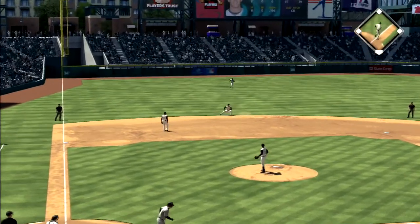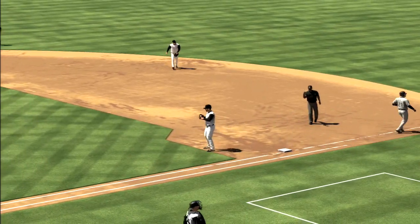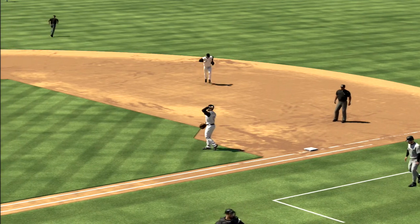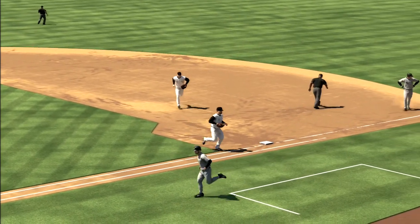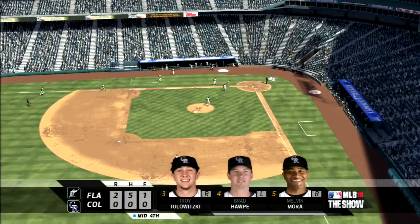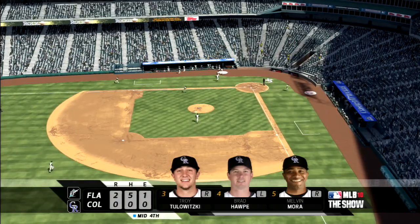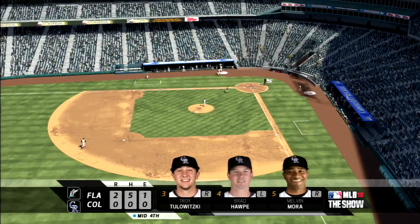Now a fastball, and it's hit on the ground to short. There to field it is Tulowitzki. Throw on to Helton will take care of him, and the inning is over. So no runs, no hits, no errors, and no one left. On now to the bottom half of inning number 4. It's the Marlins 2 and the Rockies nothing.